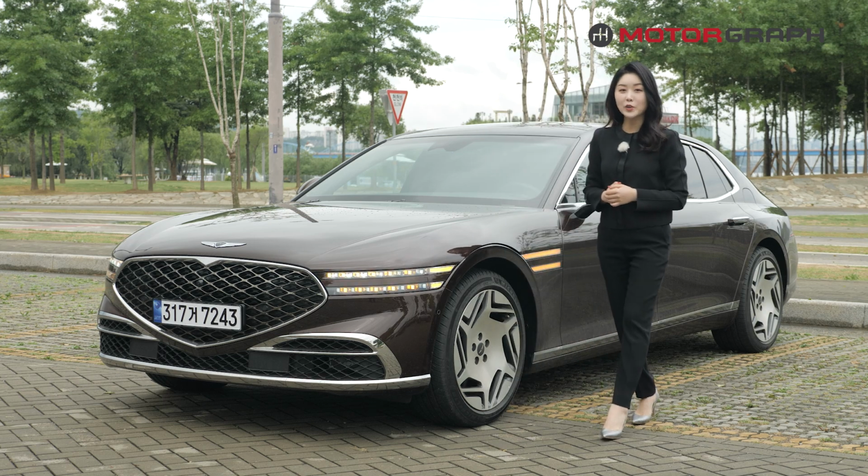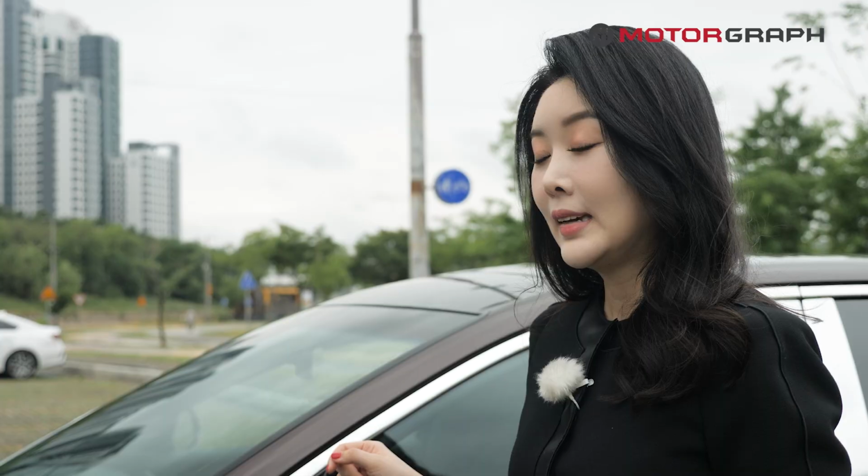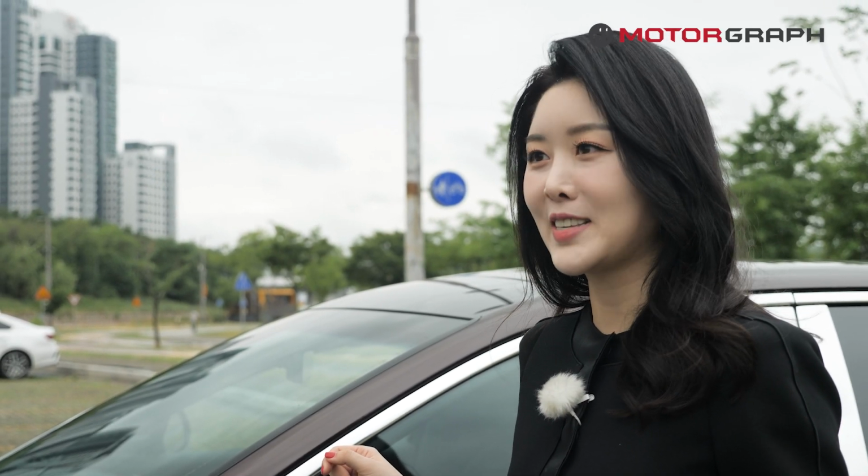So what did you think about Korea's luxury G90 long wheelbase sedan? And we're really curious to know how this vehicle will sell in the overseas markets.